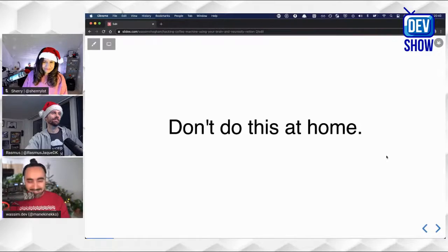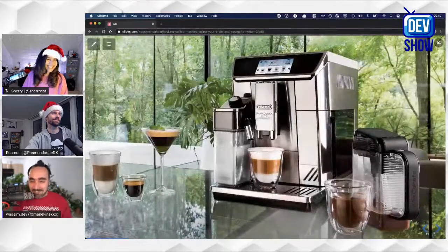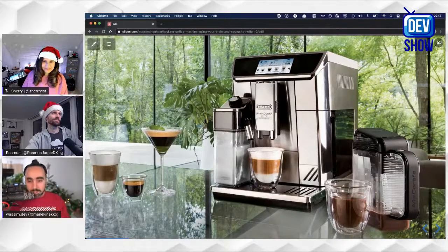Be responsible. So this is the machine I have. I'm not going to mention the brand, but you can see it on the screen. It has lots of, like, 24 or 20-plus beverage types, like hot water, tea, coffee, chocolate, hot chocolate, lots of stuff. I bought it because I wanted to brew my own coffee.